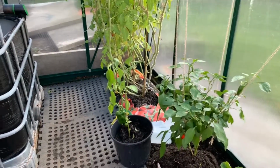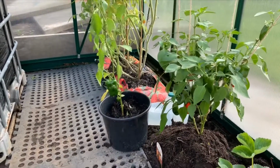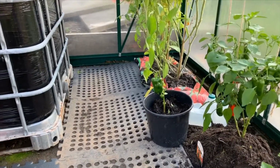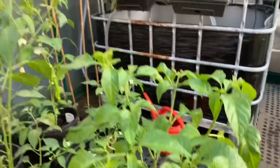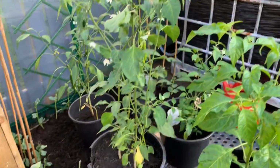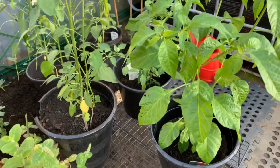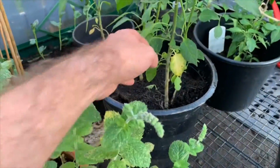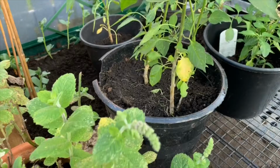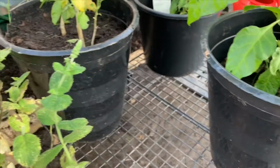Okay, so before all of my chilies were in grow bags, and I have separated those out, including the peppers. So for now, these are all in just plastic pots scattered around the place, but it means that I can get access to them, I can trim them, which this one here badly needs. Get into the roots of them.